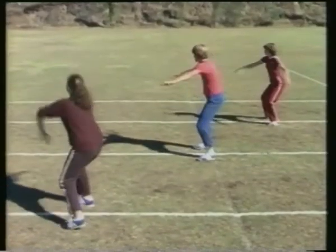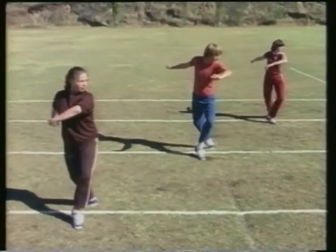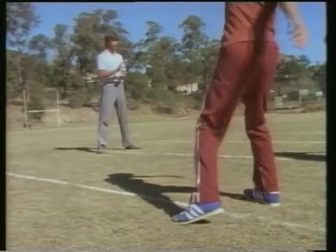A useful method of acquiring new skills is chaining. This works by breaking down the movement into a number of separate parts, which are learned one by one. These can then be joined together, just like the links of a chain. In this way, complex actions can be mastered.